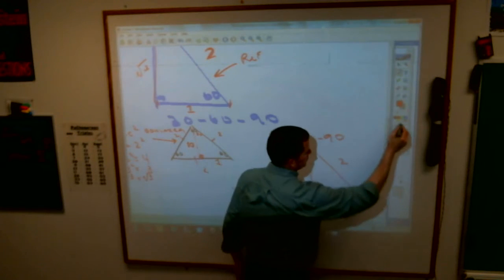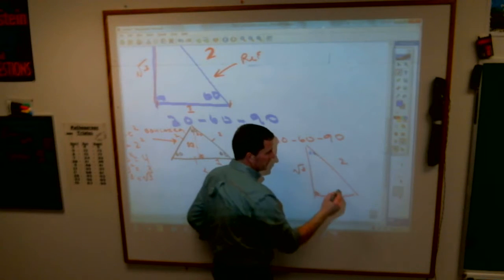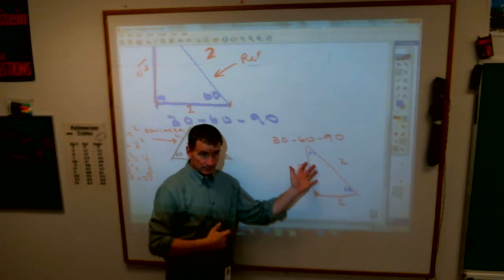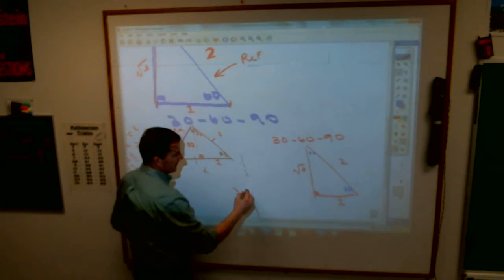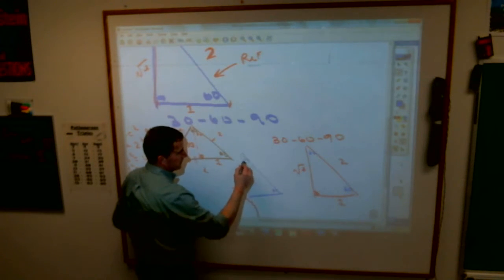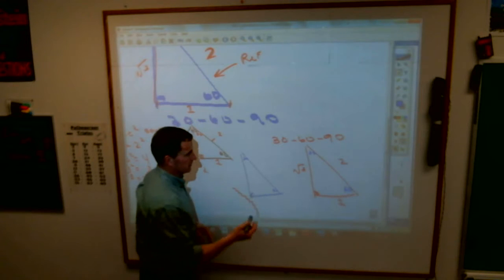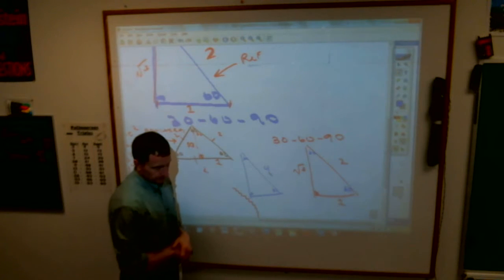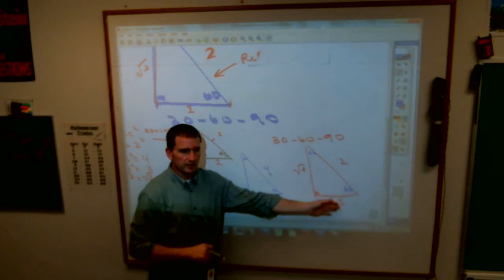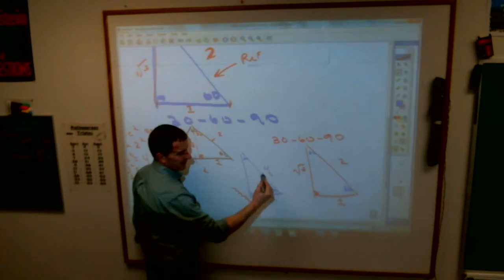How does that help you, children? Well, anytime from here on that you see a 30-60-90 triangle, you should think of this reference triangle. Because take a gander. If I have my 30-60-90 triangle and I know any one side, because of this, you can figure out the other sides. For example, if this side is 4, what's the relationship between 2 and 1? 1 is half of 2, correct? So this leg is always half of the hypotenuse. So you know automatically this is 2.